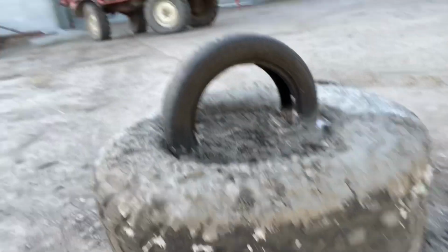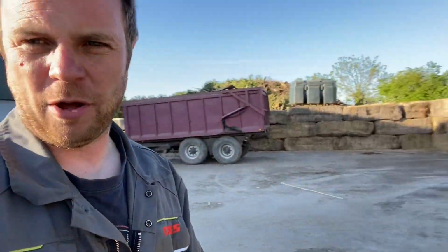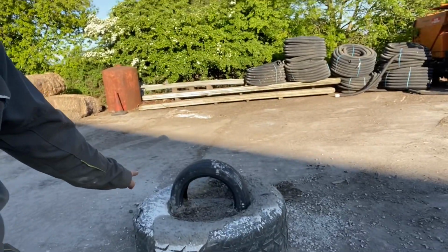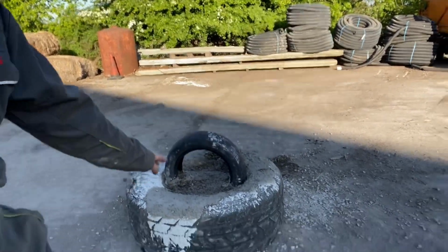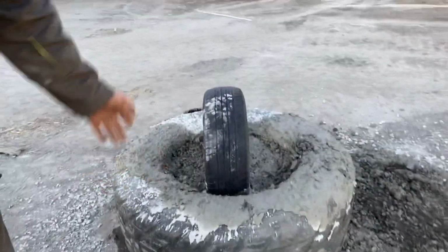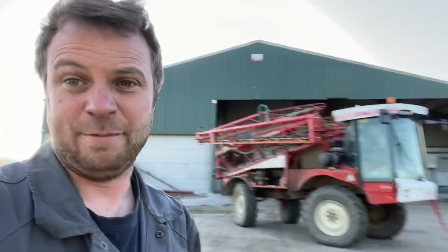So can anyone guess what that is? It's about an 800 kilo block of concrete inside an old tractor trailer tyre with a car tyre in the front. We can lift it up with the pallet forks or the front linkage through the top loop, and we can also drive over it, and the tractor will straddle either side of it, and we put them in gateways to stop fly tipping if we can, and poachers and hare coursers and the like. So we've been doing some concrete today, and we had a bit spare, so we've made a couple more today.